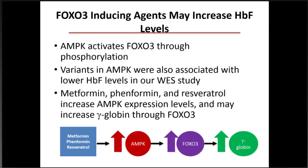Unfortunately, FoxO3 levels can be increased with a few well-known drugs. Now, there's some debate about whether these drugs are acting through AMPK or through FoxO3. Different authors have different opinions on that, but in the end, as a therapeutic, it may not be terribly relevant, since AMPK activates FoxO3 through phosphorylation. And also in our whole exome sequencing study, variants in AMPK were also associated with lower fetal hemoglobin levels.